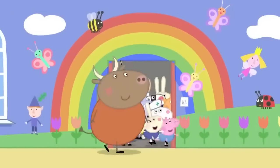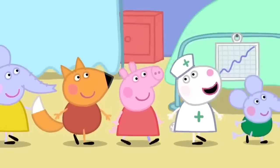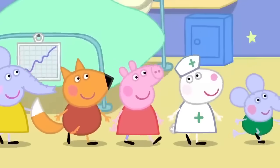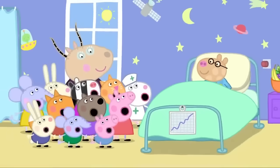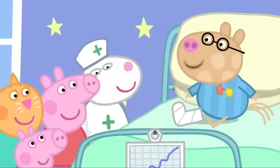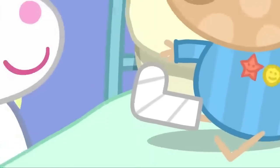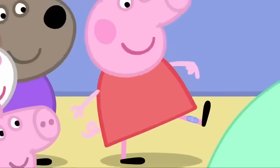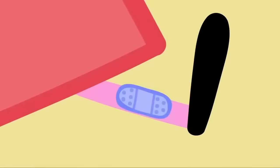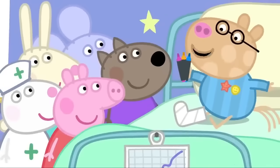Children's ward. Pedro will be asleep. Sick people do a lot of sleeping. Hello, everyone. Hello, Pedro. Why aren't you asleep? You don't look sick. I broke my leg and they put it in this plaster cast. Wow. The plaster cast helps Pedro's leg get better. I grazed my knee and I got a plaster too.